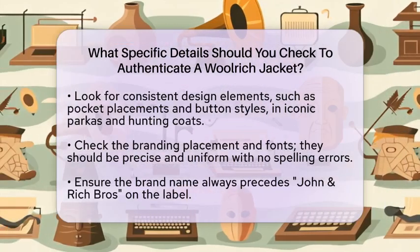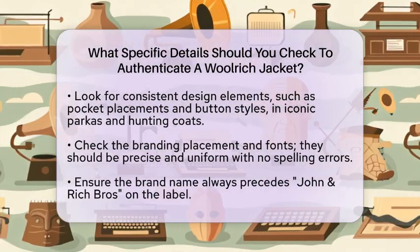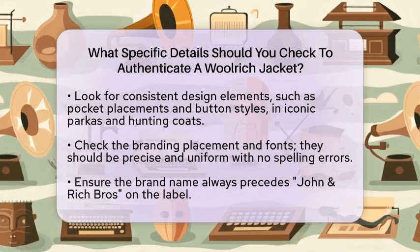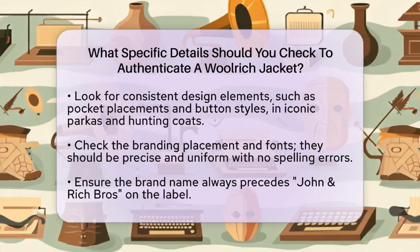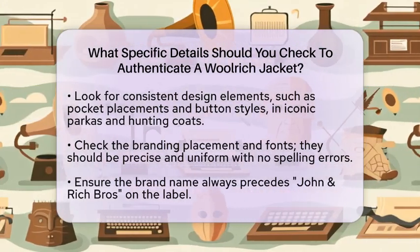Branding placement and fonts are also important. The placement of the Woolrich logo and accompanying text on labels should be precise and uniform. Fonts should match known authentic examples, with no spelling errors or unusual typography. The brand name must always precede John and Rich Bros on the label.